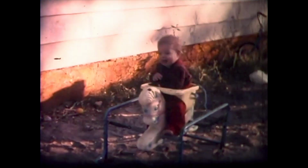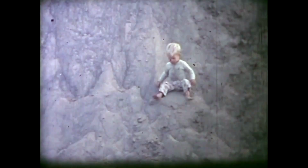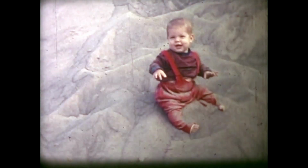Now we're in a double-wide trailer. Ruth was born in January that year, '79. We lived in Taylor, just east of Shelley. Near there were sand dunes. We spent some time at the sand dunes with the kids. They all loved the sand dunes.